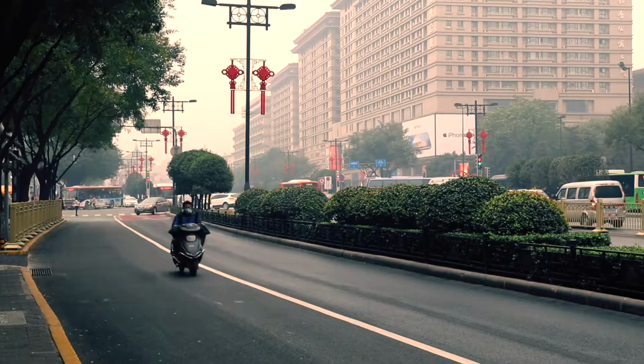Morning. It is day four on our trip in Xi'an. We are off. We are up early today, and we're off to see the Giant Wild Goose Pagoda.